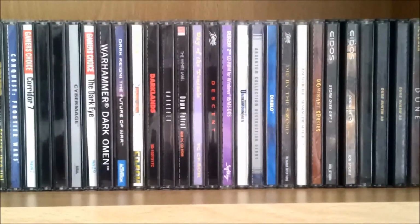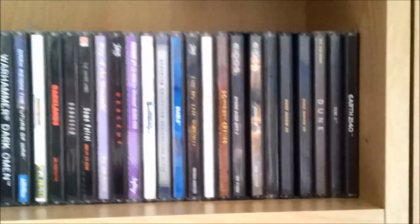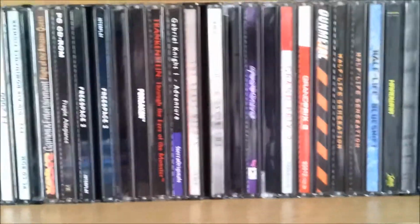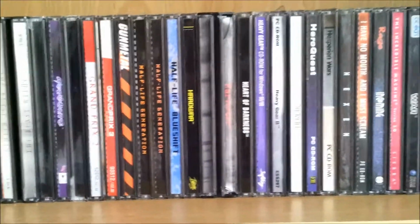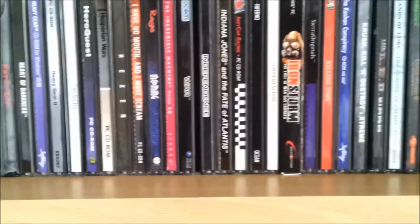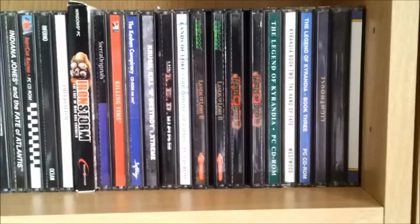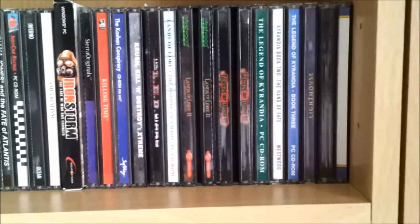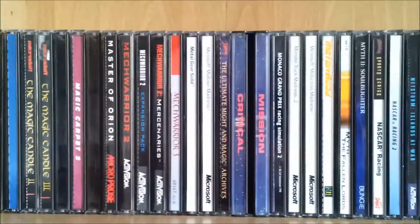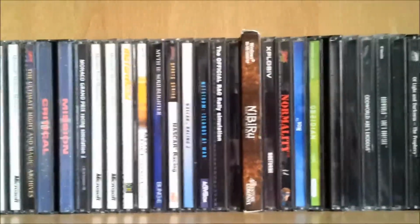Like the idea of the wormholes, linking maps. Dune 2, one of my favourite games of all time. Then you got the Earth series. Some more Half-Life games. Got the Opposing Force expansion and Blue Shift expansion. Number of RPG games from Westwood Studios, Lands of Lore and Legend of Kyrandia. Got the Myth games, which were real-time tactics.